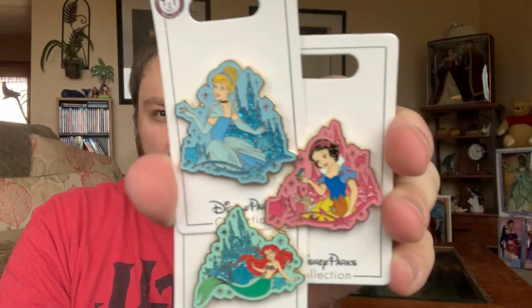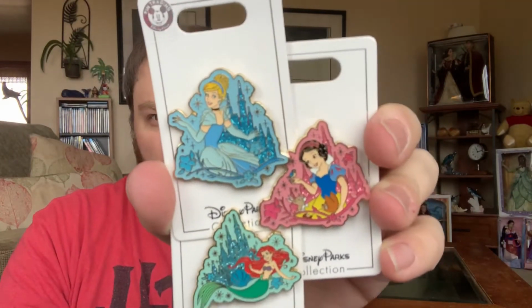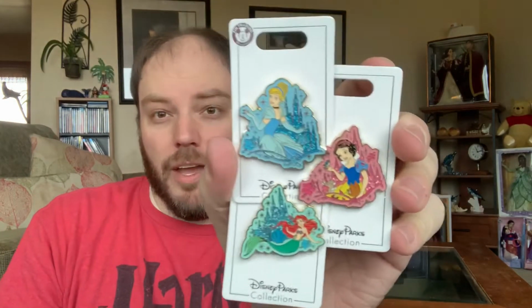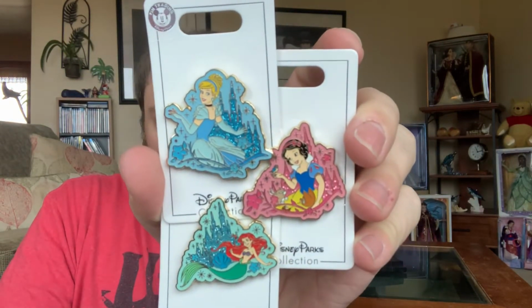So on top there is Cinderella and then Snow White and Ariel. And the castles have like a glitter embellishment to them. So they are really, really nice pins. I really like these. I just was like, yep, okay. And of course, graciously, she sold them to me at cost plus shipping. So that was really nice of her and I do appreciate that.